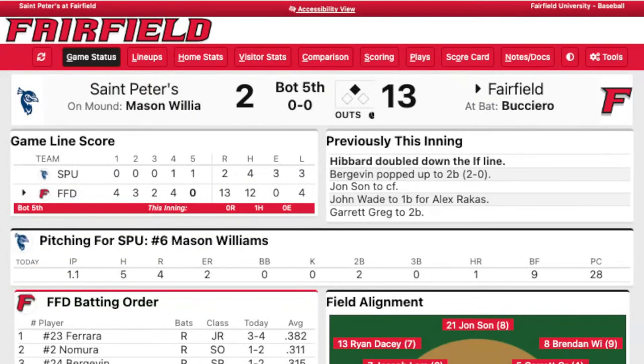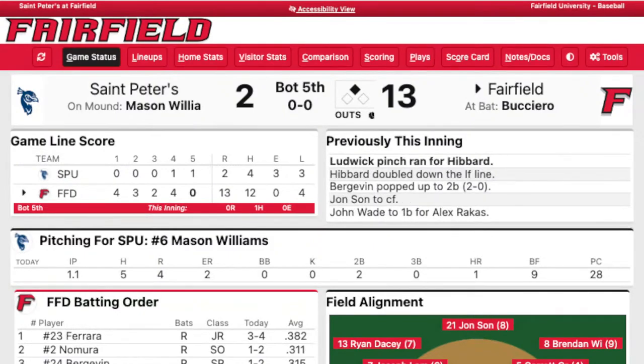Williams working out of a stretch. First pitch of the at-bat is cut on, fouled back by Bucciera. Bucciera today, 2-for-3 with a double, single, and two RBIs to his name. Hibbard will be pinch run for by catcher number 41, Eric Ludwig, the junior.